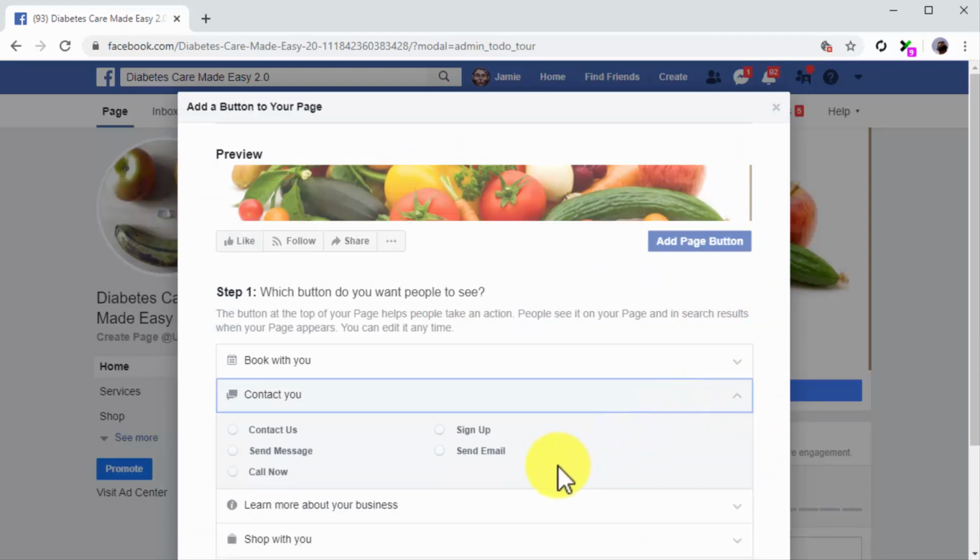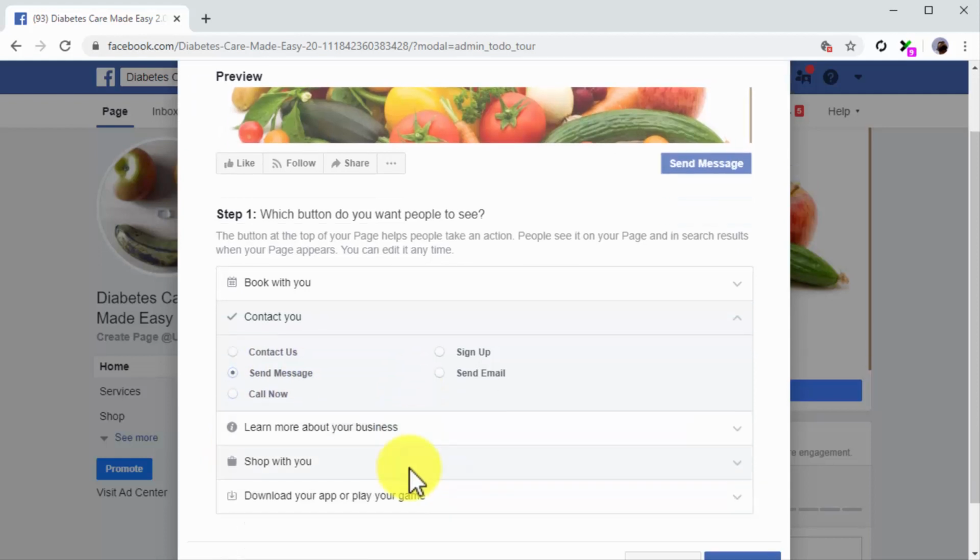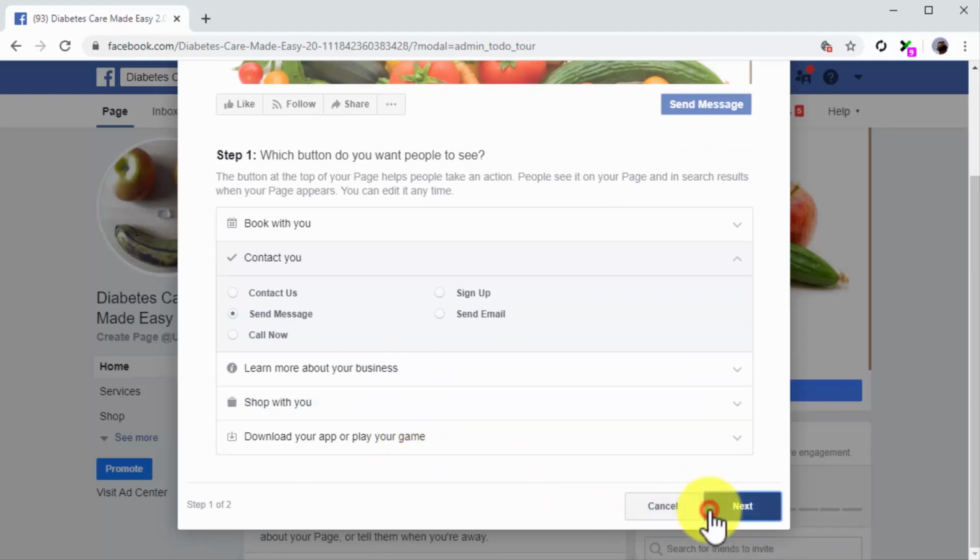Now, you're going to select the contact method you want to integrate with your page. The options include Contact Us, Send a Message, Call Now, Sign Up, and Send Email. Your choice will depend on how you want to be contacted, and each option allows you to integrate a different method. For this example, we're going to select Send Message. This method allows users to send a message directly from their Facebook accounts using Messenger. So, select your contact method and click on Next.